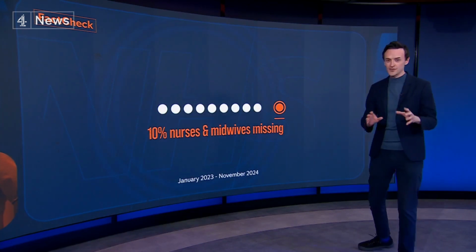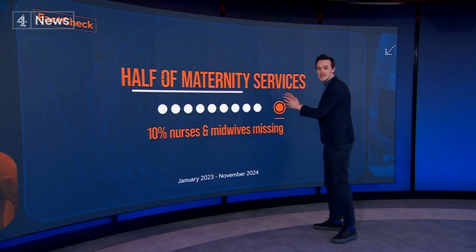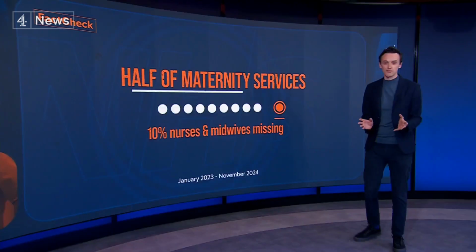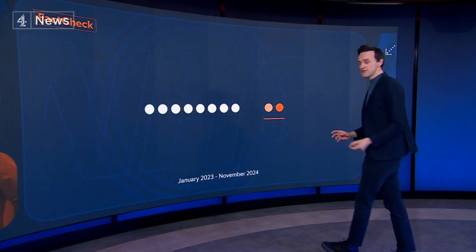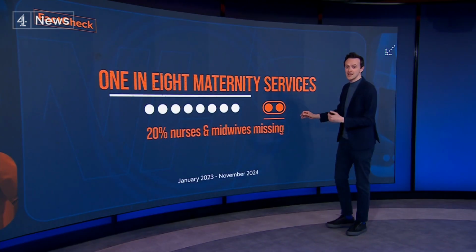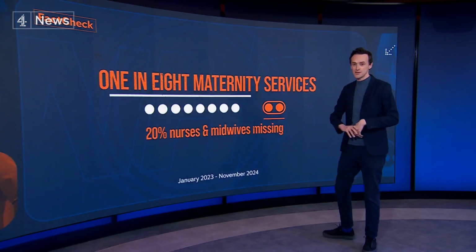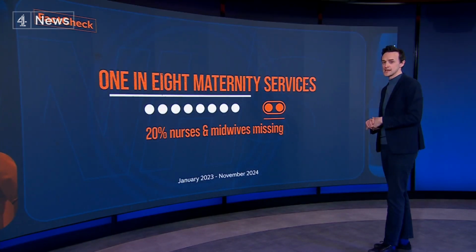Now, we found that half of hospitals in England are consistently in this situation in their maternity services, and we can reveal that 1 in 8 English hospitals are missing even more than that. 2 in 10, they are 20% short of planned nurses and midwives. And by the way, these stats don't include other types of care staff.